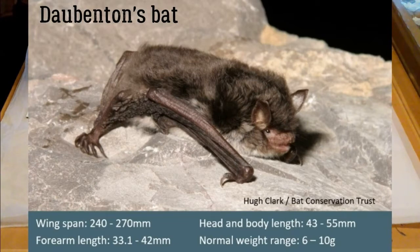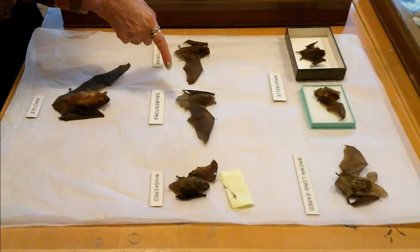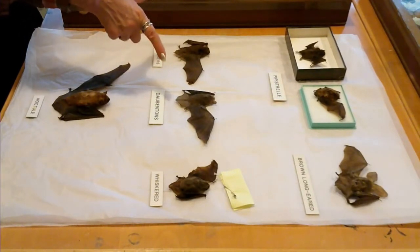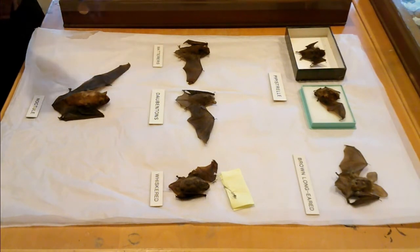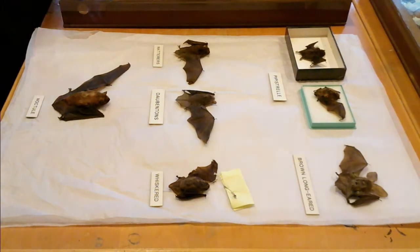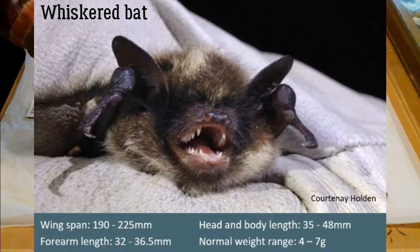And it's very unusual because rather than catching insects in the air like the other bats do, this one actually picks them up with its feet off the water surface. And they've got the biggest feet in proportion to their body than any other British bat, so they can grab insects. We also have whiskered bat in the park.